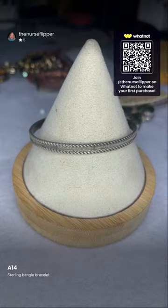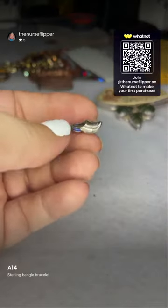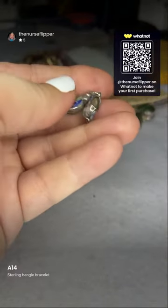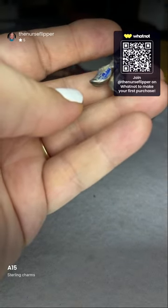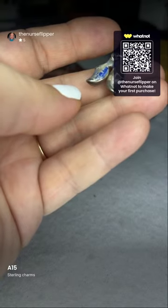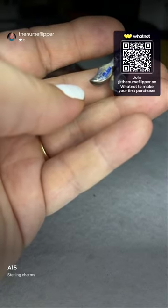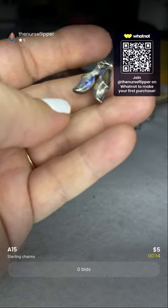3, 2. Up next. Oh, yay! That's awesome. This, and I'm actually going to drop these down. These little Sterling Dutch enamel shoes. I'm going to drop them down to $5. So these will start at 5 for 15 seconds, and they're going.